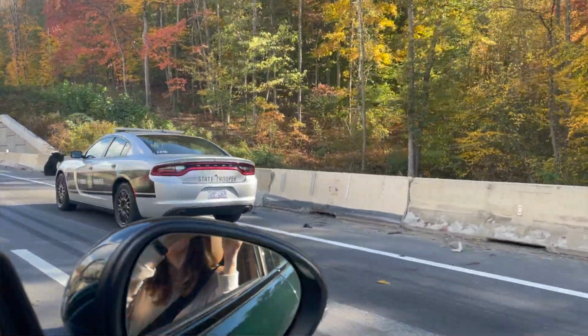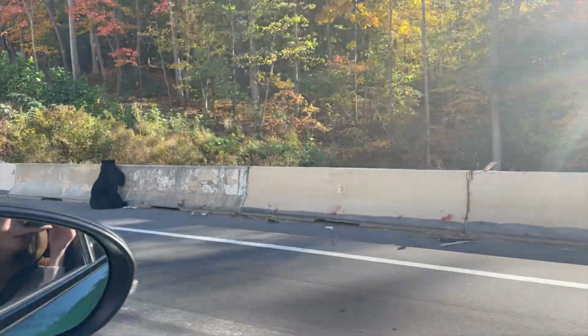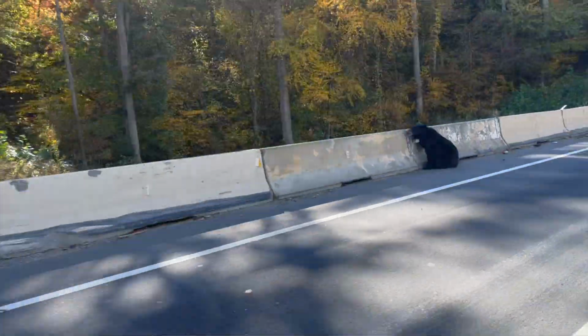Well, we made it to our Airbnb in Asheville, and it ended up being kind of a longer drive because we were stuck in traffic. As we were stuck in traffic, we figured it was an accident or something. But when we got to where the incident was, it was actually just a bear stopped on the highway with a state trooper blocking one of the lanes so nobody hit the bear. So yeah, the traffic jam ended up being kind of worth it because we got to see a little black bear wandering around on the highway.